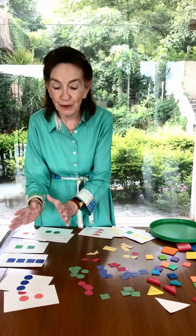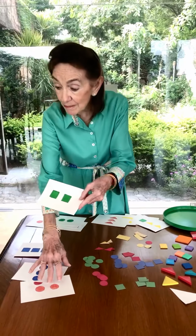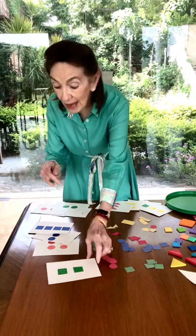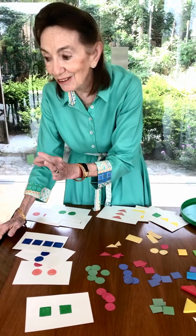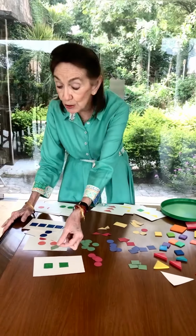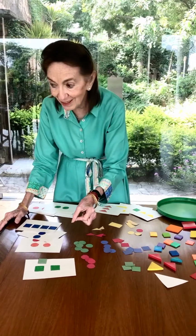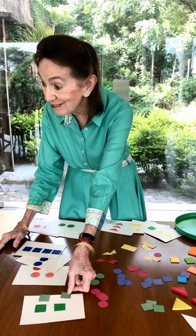So we've done circles one day. Tomorrow, you could say, you know what I found today? Remember this green card? The name of this shape is square. I know, it sounds funny, doesn't it? Let's try. Square. Okay, square. That's good enough. That's good. It's like squirrel. So a green square. Can you find a green square for us? Okay, great. And Ziva puts a green square.